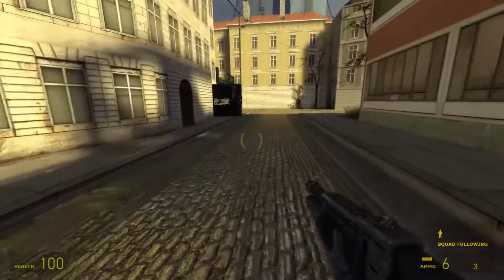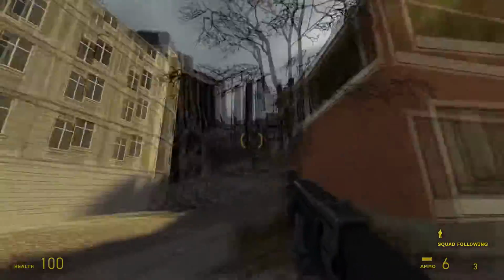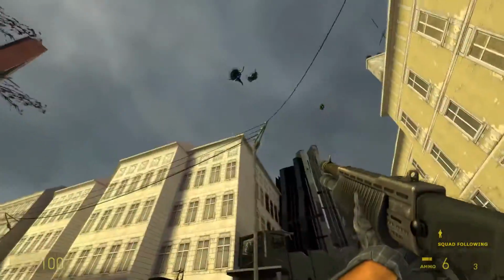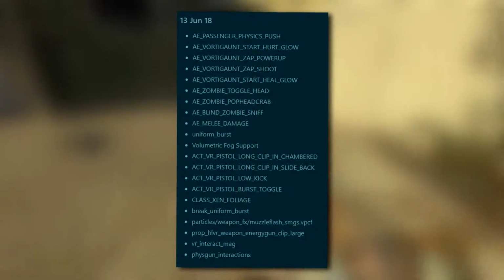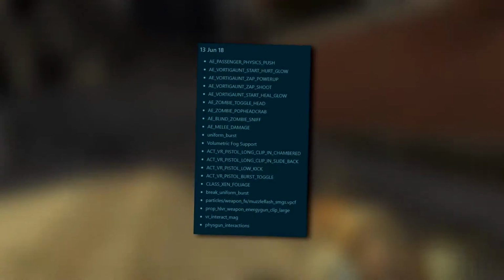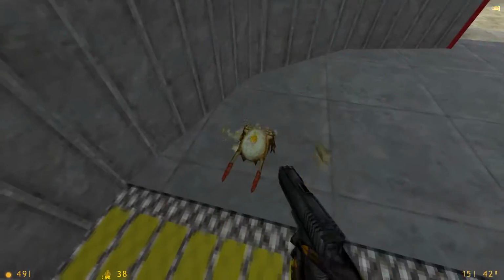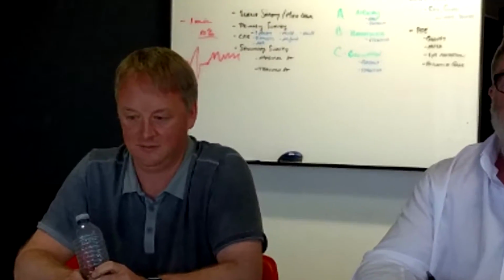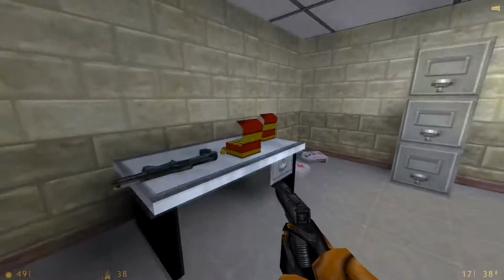So here's the deal. We have references in updates seen in the last month and a half within Source 2, both seen in SteamVR and Dota 2, Valve's only two public Source 2 branches. And they're in both. And we have references to Zen, zombies, Vortigaunts, pistols, fizz guns, and energy guns. We've known about HLVR since June of 2016, so that puts at least 2 years of development time behind this project, and Valve wasn't wanting to talk about it the last time I spoke with anybody in person, and even now, a year and a half later, Valve is still not ready to talk about anything.